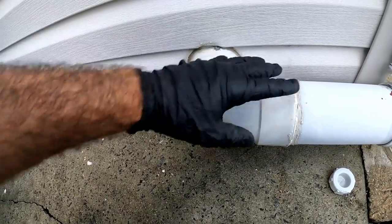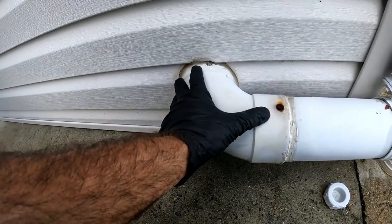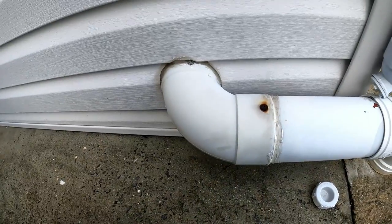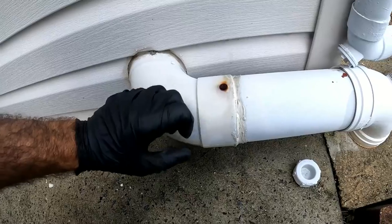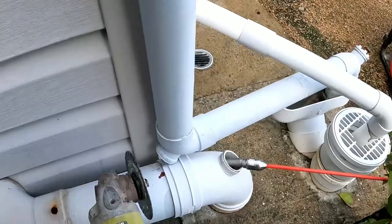Probably not the best thing, putting screws to the top of a sewer pipe. Maybe that's what it's actually caught on and saved it going further down the line. So maybe it was a good thing this time around, but I'm not the plumbing police. Let's just cut this open, get this out, and get this drain flowing.